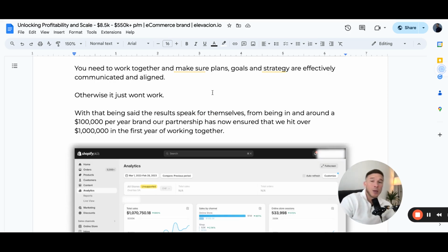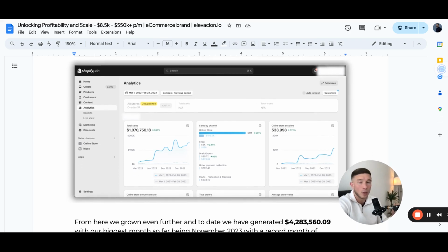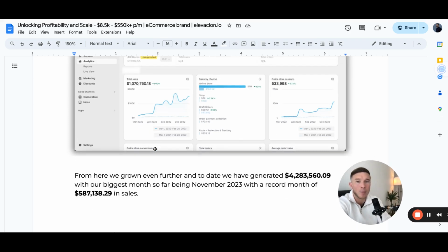So when we do partner with a brand, we come on and we align goals. We want that goal as much as they want the goal. With that being said, the results really do just speak for themselves with this brand. From being in and around 100k per year, our brand partnership has now ensured that we hit over 1 million in sales in the first year of working together. So as you can see, this is the first year, 1st of March 2022 to 29th of February 2023, and it did over 1 million in sales. So we 100x'd their sales.